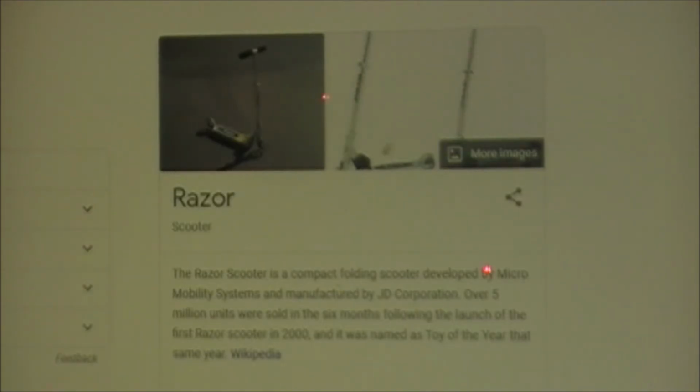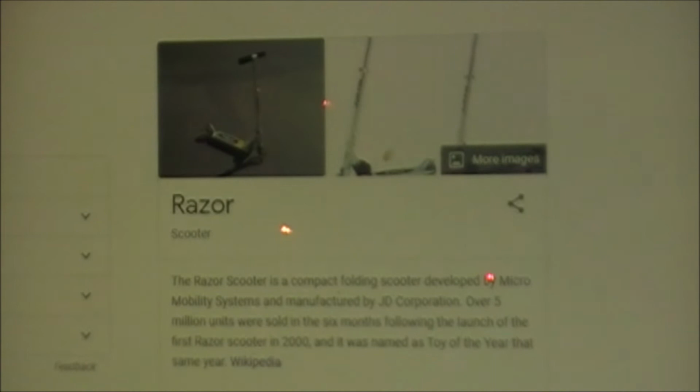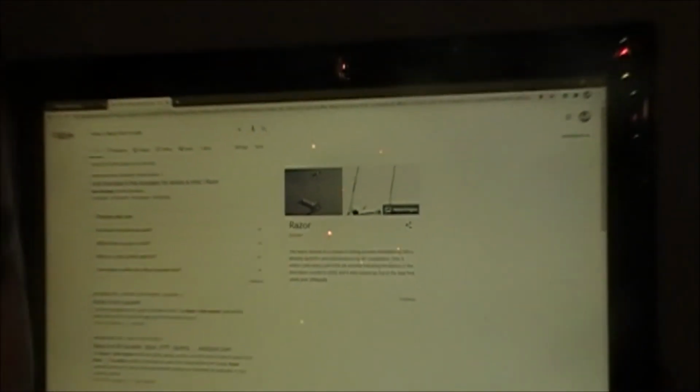Okay guys, here's the information about the Razor Scooter. The Razor Scooter is a compact folding scooter developed by Micro Mobility Systems and manufactured by JD Corporation. Over 5 million units were sold in the 6 months following the launch of the first Razor Scooter in 2000. It was named Toy of the Year that same year. So, guys, let me show you the photo of the Razor Scooter.